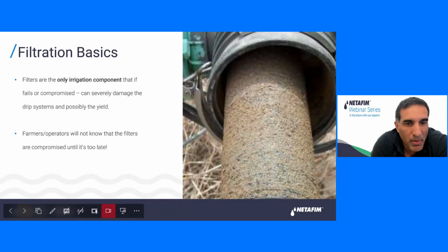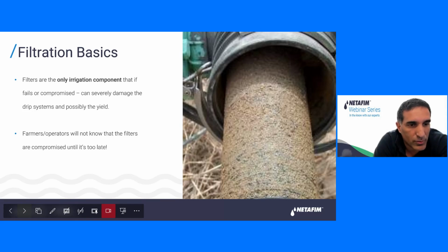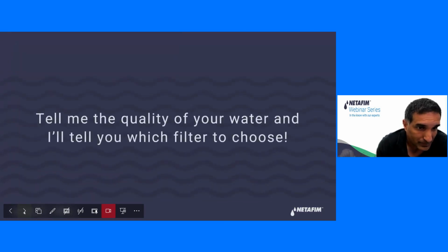An important thing to remember about filters: the filter is the main component that, if it is misoperated or chosen not wisely, will affect directly our yield and our irrigation efficiency. Meaning if the filter gets clogged too fast or doesn't filter to the resolution that we need, our drippers, sprinklers, or any equipment that we are using to irrigate will not provide the requirement that we defined it for. So this is our main motto today.